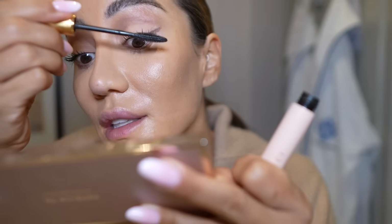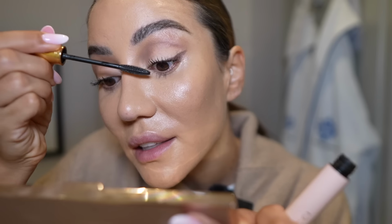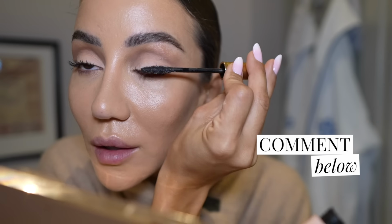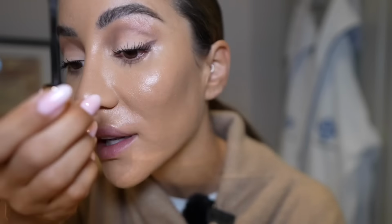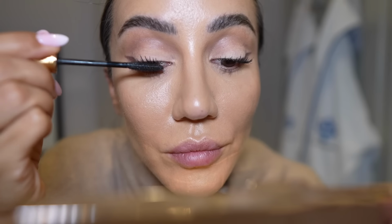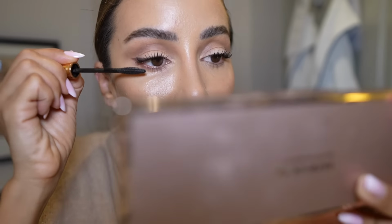Oh, crazy on my lashes, I need to tame them a bit. I don't know if there's anything until then that I will even look at. What do you guys think? How are you feeling about it all? I was gonna pack corner lashes, but then I realized that my lashes are so long that I don't actually need them. I'll just do a lot of mascara.